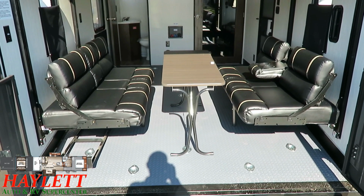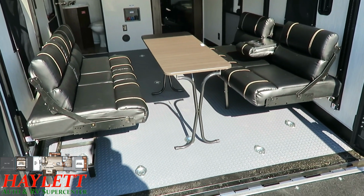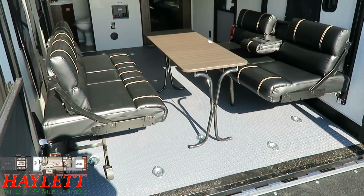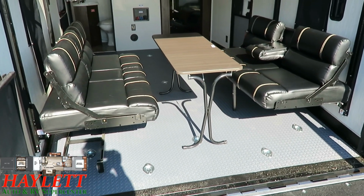Now you see that table, how it's fully free floating. The 3Fs, fully free floating. Well, you could take that under the awnings. You could bring it back here onto the deck. You could obviously put it back here behind these.